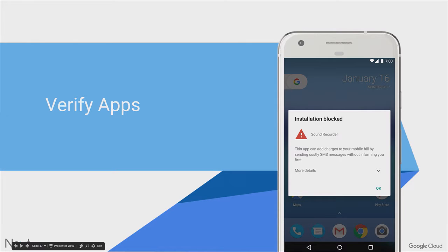So based on having identified harmful apps, what actually happens on devices? This screen on the right is what you'd see if you were trying to install a known PHA from an unknown source or from a third-party store. As a reminder, of course, if we detect any PHA, the app will no longer be distributed through Google Play. So at install time, a user would never need to be worried about installing a harmful app from the Play Store.